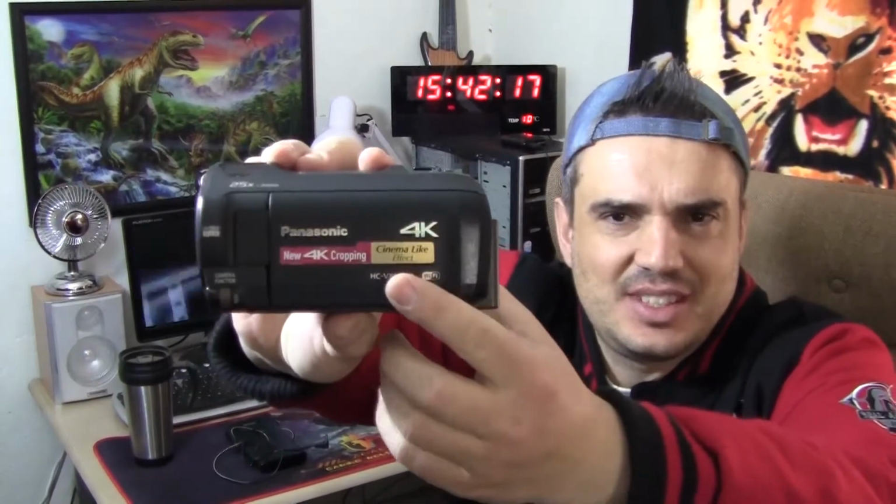What I wanted to get was just the full Ultra HD resolution and good quality video. Of course, that's not what they put in this. They put all sorts of fancy effects. You see there, it says cinema-like effects and Wi-Fi, and it has all these funny, fancy functions, like you film in 4K and then it will stabilize as you're filming in HD, and I don't even know what. I don't bother with that. I don't know why they put that in a camera.